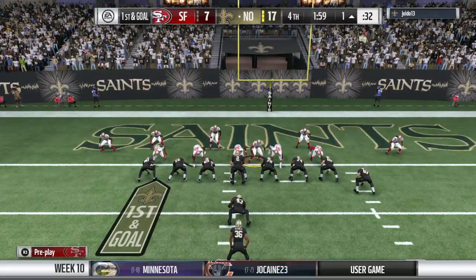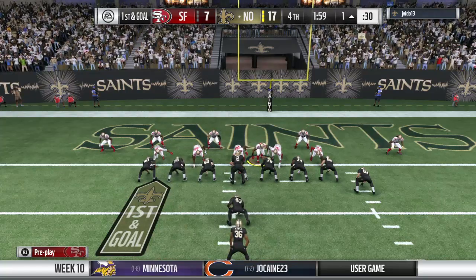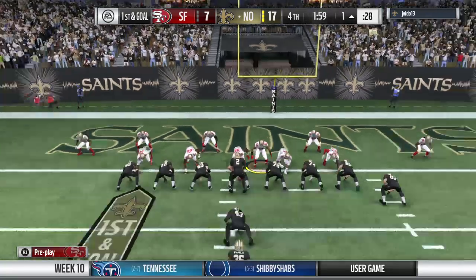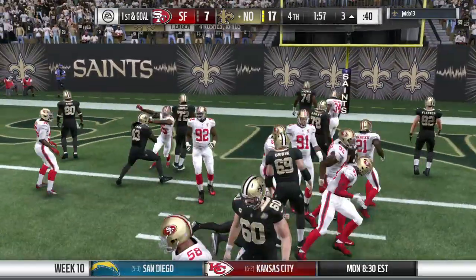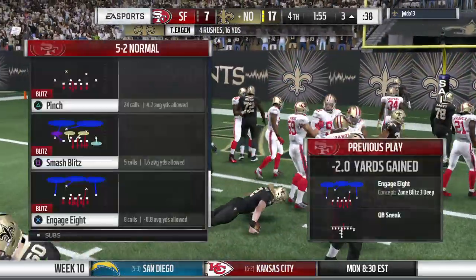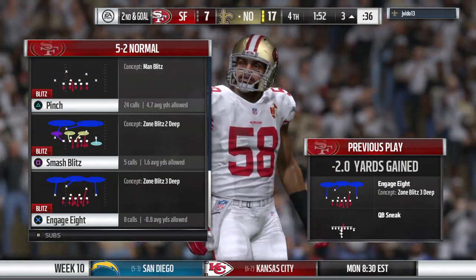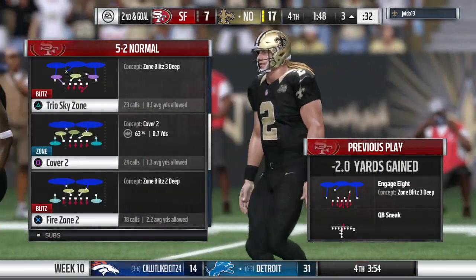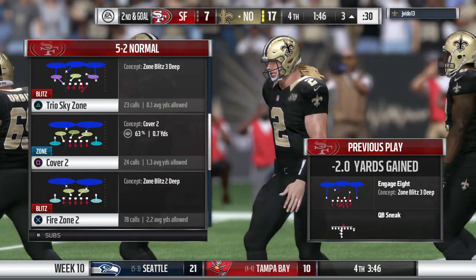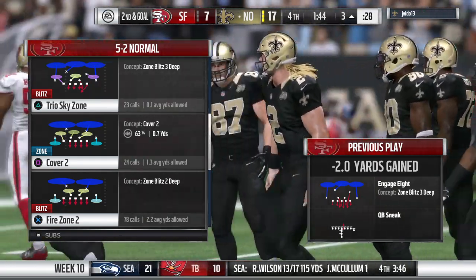They come out here in the eye. Green 39. Green 39. They'll go with a keeper. It's a loss of 2 there, bringing up 2nd down. Oh, no dice there. That is excellent penetration. They give him no lane whatsoever to try and sneak the football across, and in fact, he'll wind up losing ground on 1st down.